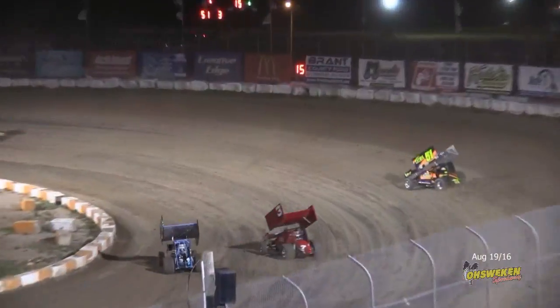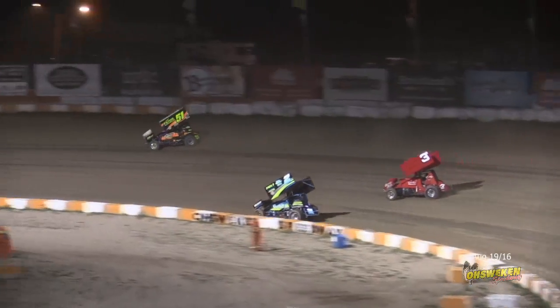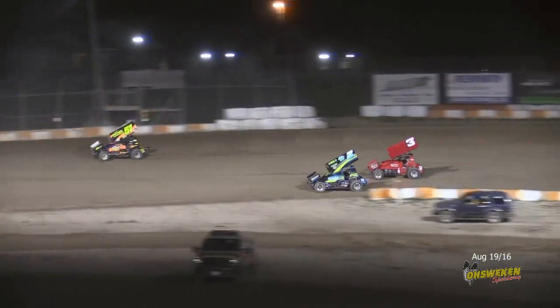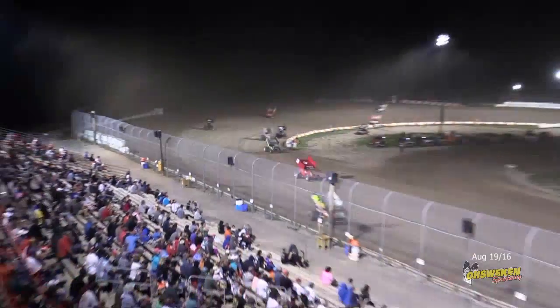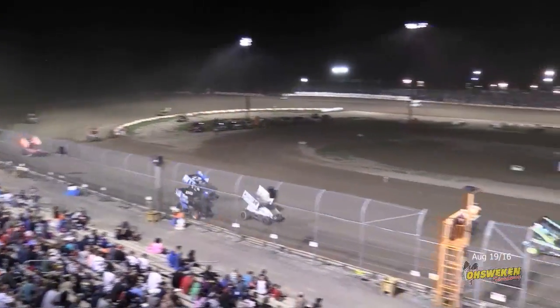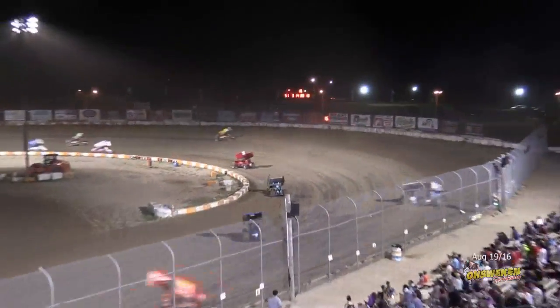Put him to the top of the scoreboard as Bryan Howland's back to the front, Shane Ross back to second, but Ross not losing touch with the leader. Ross is still right there in that number 3R machine. Howland the race leader though with 4 laps to go now for flying Bryan Howland in the number 51.